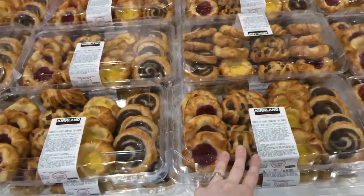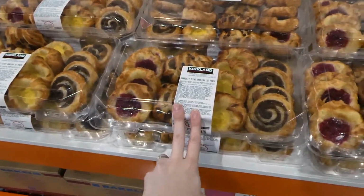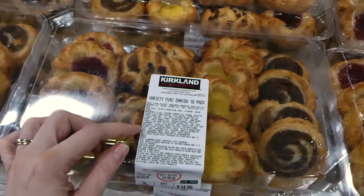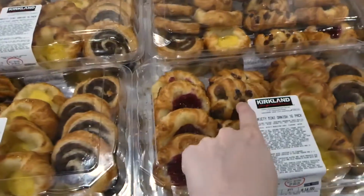These are the variety mini Danish, and they're a 16 pack, and they're on right now for $4 off, so they're $11. And let's see what it says in here. You've got raspberry ones, you've got cinnamon, mini cinnamon swirls. Yeah, I think I've got some with nuts on them.